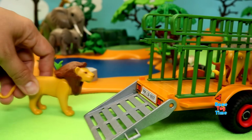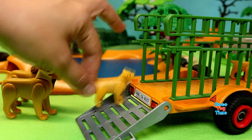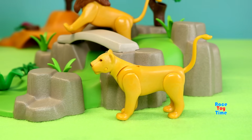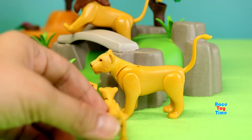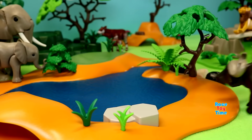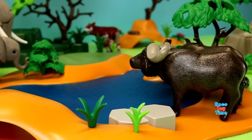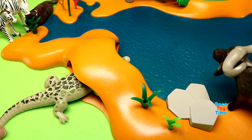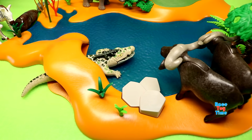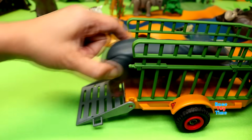We have a pride of lions. Here are the Cape buffaloes. Here is a crocodile and a baby crocodile. We have hippos.